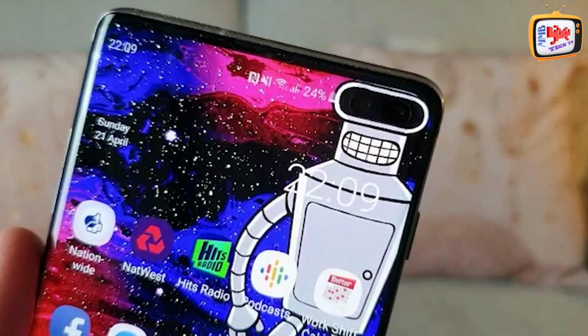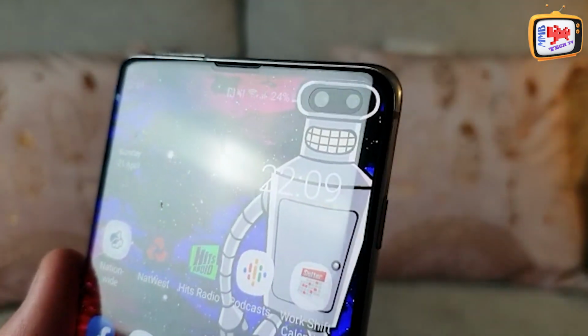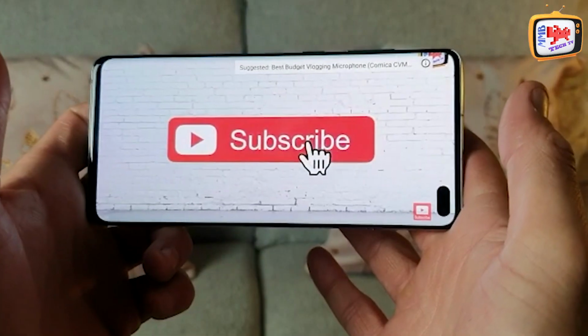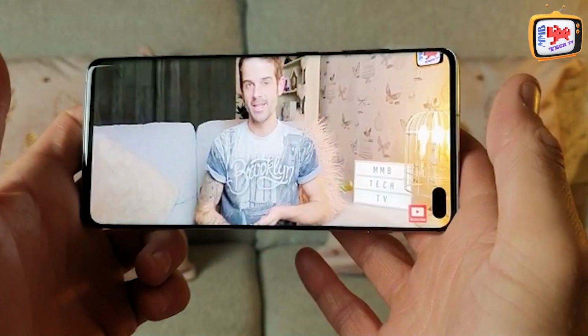And finally, at number 1 is hiding that punch hole. Now what do you think of the punch hole design? Personally, I quite like it. I think it looks really futuristic and it's pretty damn cool. However, the pill-shaped notch can sometimes get in the way of watching videos or playing games.